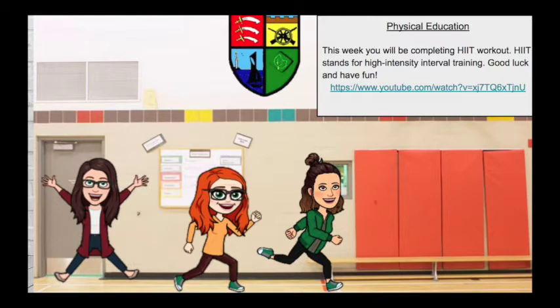Look back through all of the PE resources that we have sent you and try to complete a short workout each day to keep you fit and healthy over the summer holidays. Have fun!